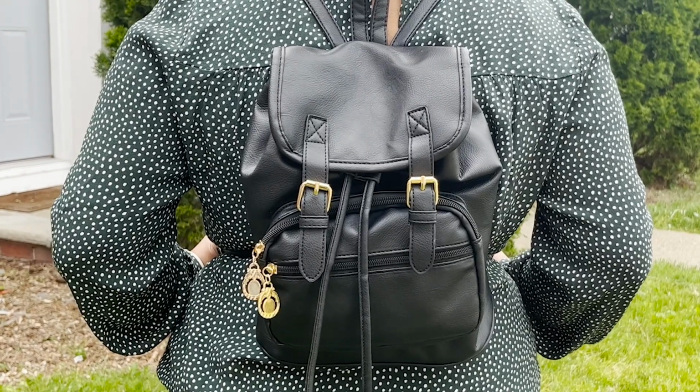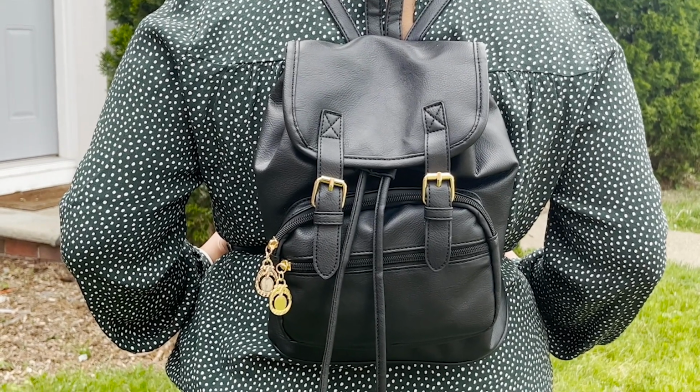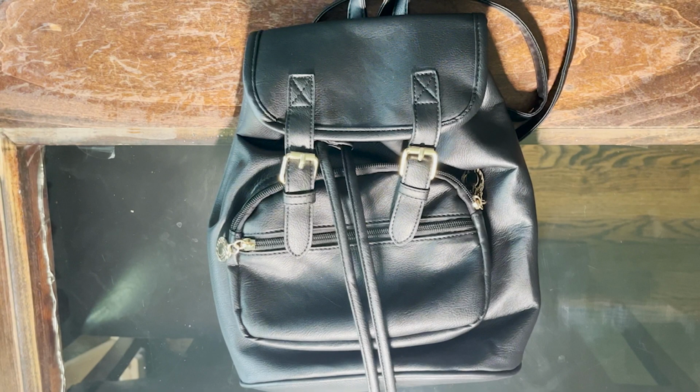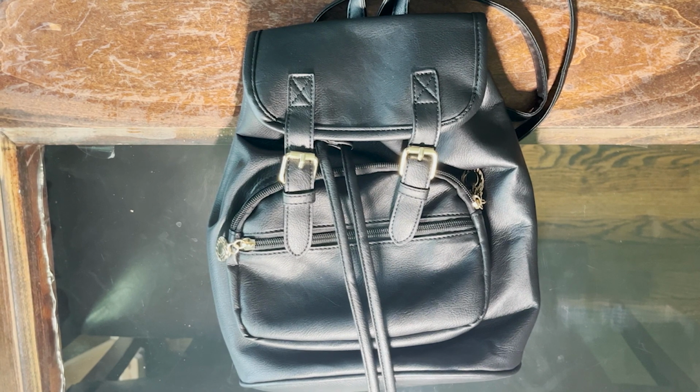The backpack is super stylish, which I love. It goes with any outfit and it does not look bulky at all. I think this backpack is a great purchase because it's so versatile and a great addition to anyone's wardrobe. But that's just my point of view.